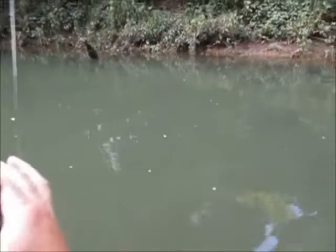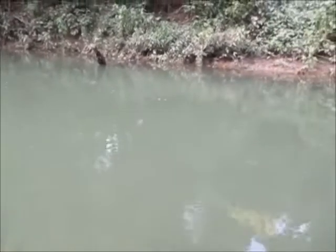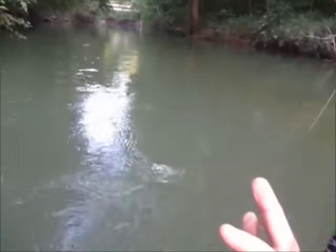Oh my goodness, could be a drum. Well, I'm starting to wonder here. It could be a gar too. I don't know, guys. It's staying down. I'm trying to walk towards it. Whoa, he's really going now. My goodness. If this is a smallmouth, it's 3 or 4 pounds.